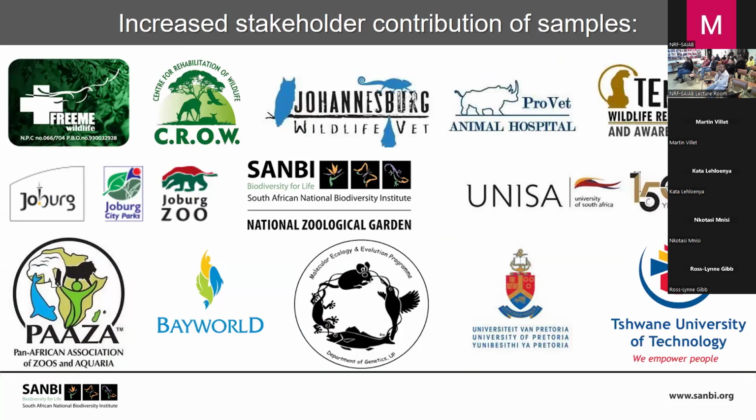The increased stakeholder contribution of samples. So also being part of SANBI, being a national collection now, we've got some really good stakeholders that are contributing samples. We get a lot of our samples from rehab centers now, which is indigenous wildlife. We weren't necessarily growing with indigenous wildlife. We were getting more from things like captive facilities, which is a lot of exotics, and missing out on all of the indigenous wildlife.